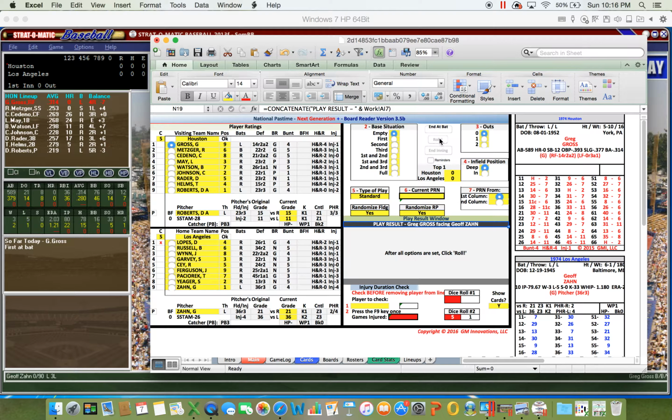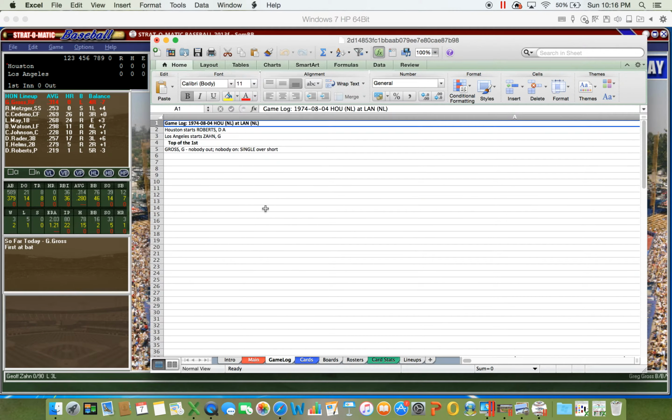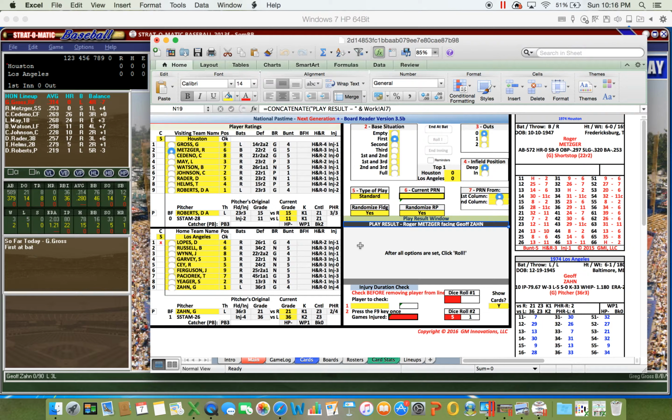All right, we click roll, and we get a roll of 42, and that's a 9, and that's a single over short. So Gross leads off with a single, and he is on at first. And if I click game log, you can see that it has Gross's single there. So it keeps a running tab of the game log.